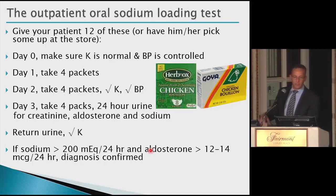So if you're taking four of these, that's 200 millimoles of sodium in addition to whatever you're consuming with your diet. So if you sprinkle it on your food, or put it in with whatever you're cooking, you can raise the sodium level high enough without having to have the patient go to the pharmacy and pick up a prescription of salt tablets. So make sure, because blood pressure is going to go up, potassium is going to go down if they have primary aldosteronism. So you need to aggressively replete the potassium if it's low. Do your best to control the blood pressure, and then for 3 days, take four packets.